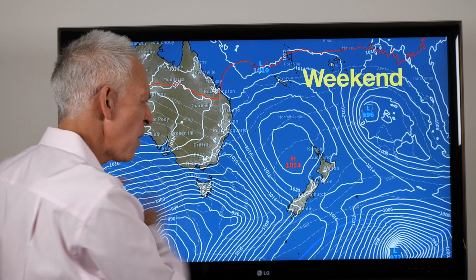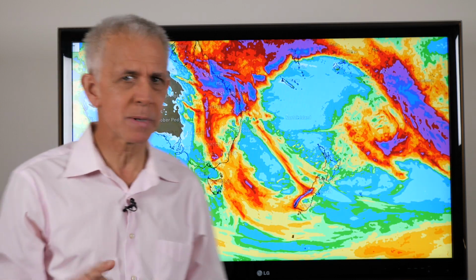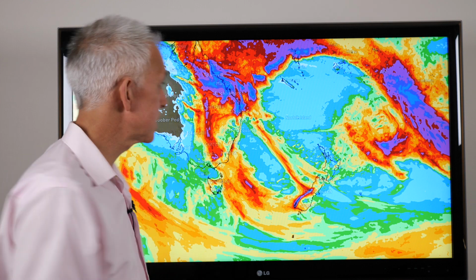But you can see how the weather maps are wanting to hint at change, but it's not coming just yet. We'll probably be close to winter before we get more typical autumnal weather.